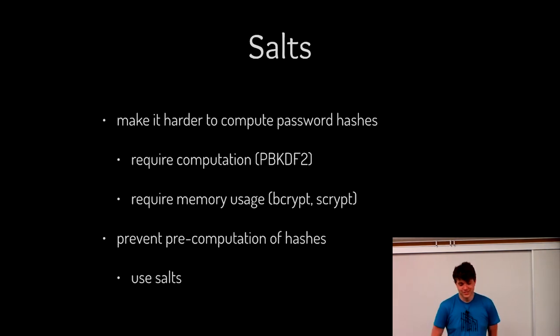So, salts. Wow, I just talked about this. Is this the same slide? Damn. Anyway, that's the conclusion.